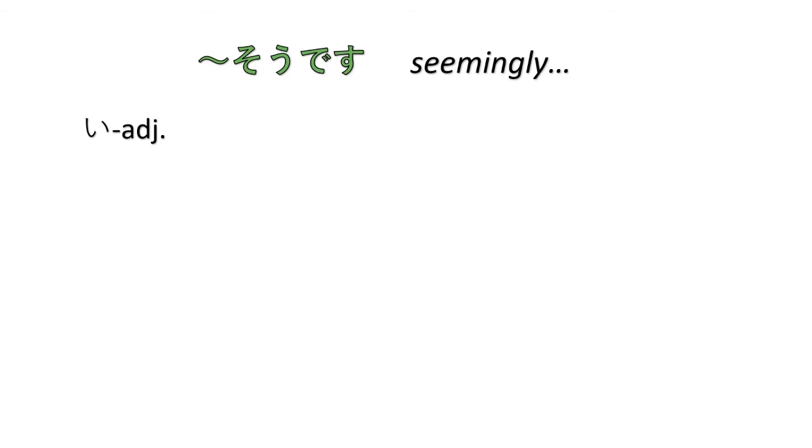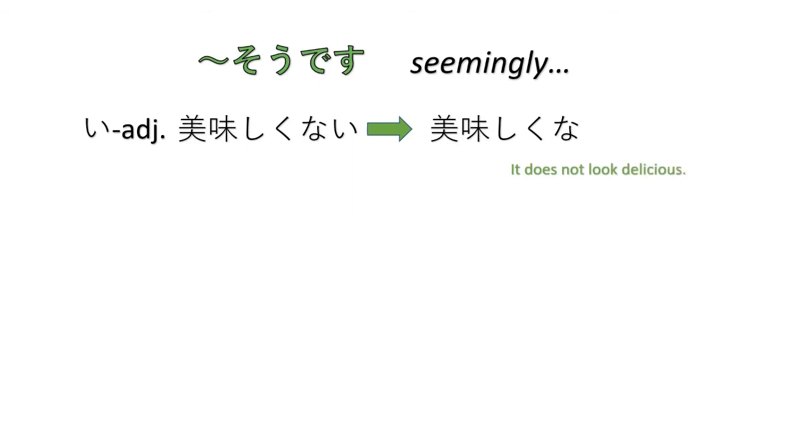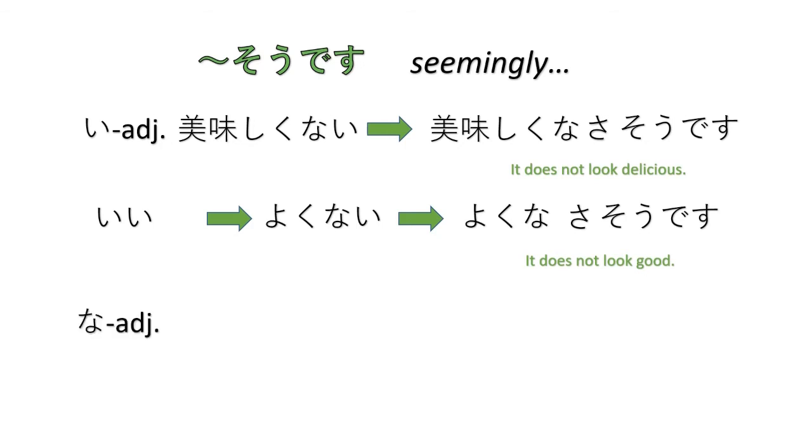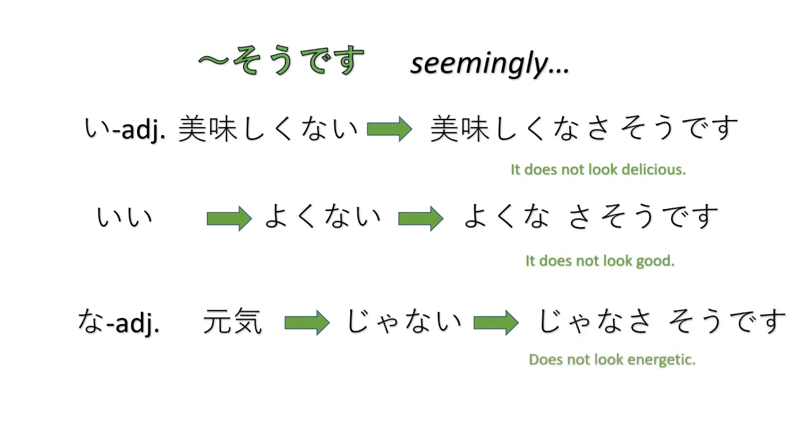Now we go to the negative. I adjective, oishikunai. From oishikunai, we drop the hiragana i and add sa, and then add sou desu. Oishikunasasou desu. Doesn't look delicious. For ii, yokunai is the negative, plain form. Yokunasasou desu. So we drop the last hiragana i. For na adjective, genki janai. So genki janai, we change it to genki janasa instead of janai. Genki janasasou desu. Okay?